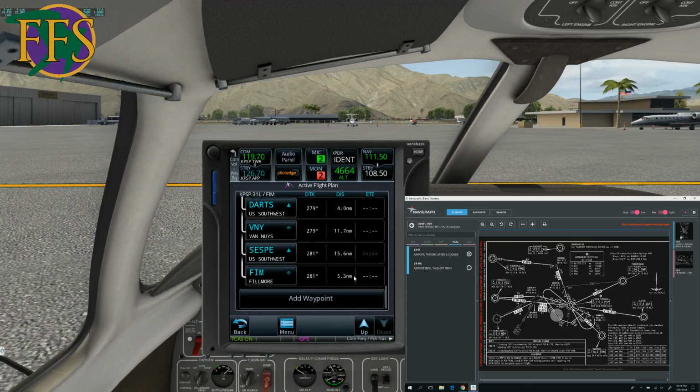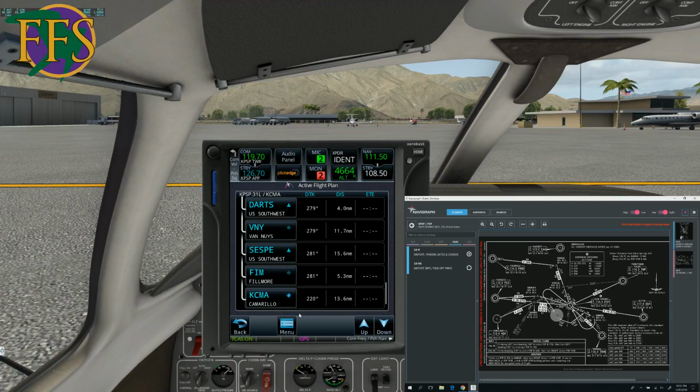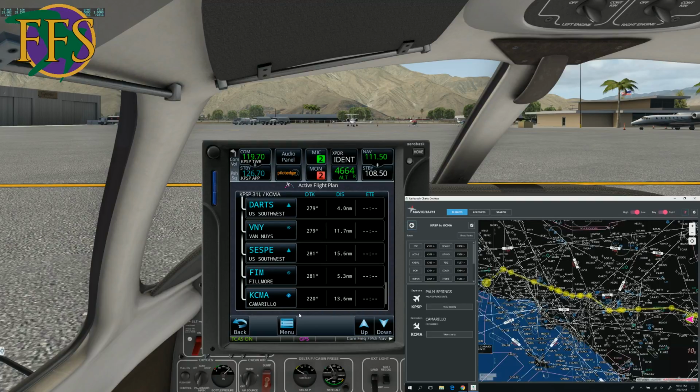Palm Springs clearance. Twin Star 1170 Bravo. Request flight following to Burbank. We will be at 11,500. KCMA Camarillo. Departure frequency 126.7, squawk 2237.